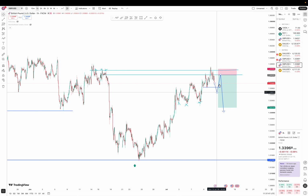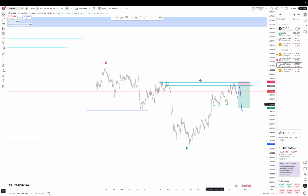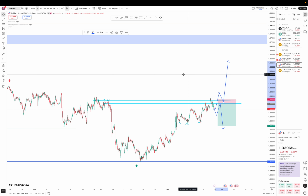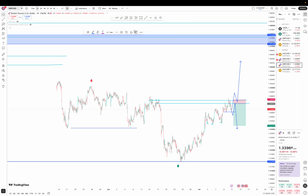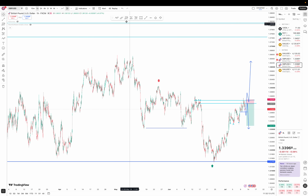So let's see. But if the market does break above, because we are still range bound, and it just tapped the support level of that range. If this market should decide to continue going to the upside, all we want to see is a break above this level, a retracement, and we'll buy the market. Hold on, let me take out this resistance so we trade smartly. We'll buy the market to take out, first of all, this liquidity here, these equal highs, and also here too.